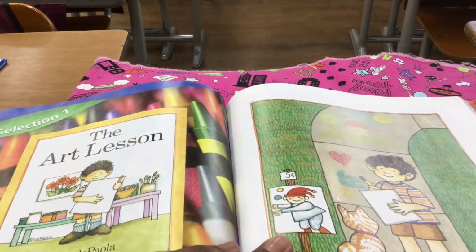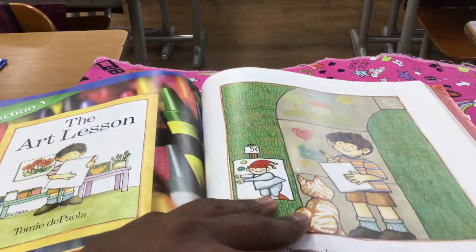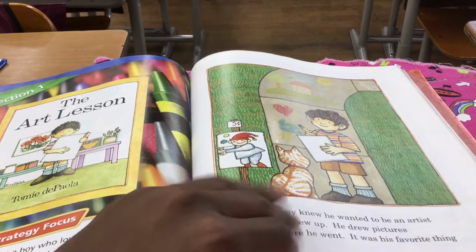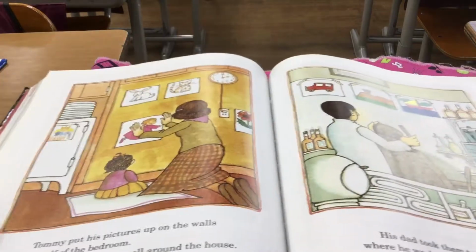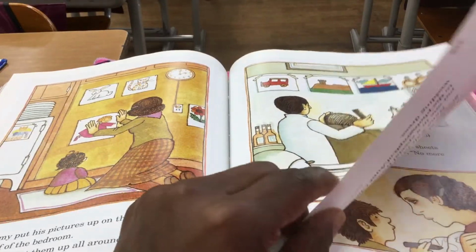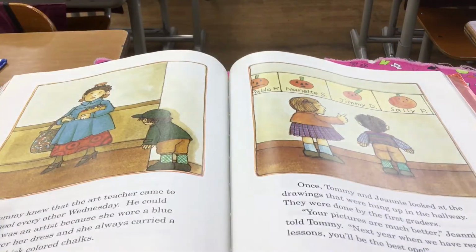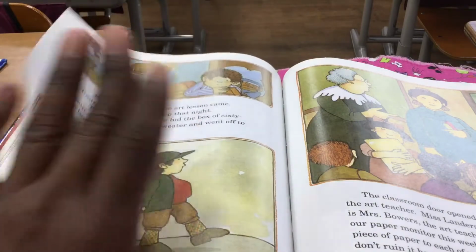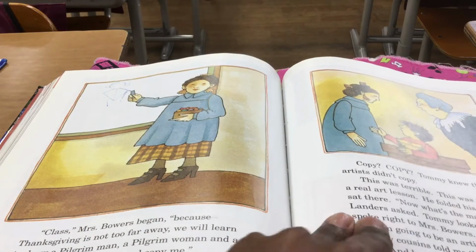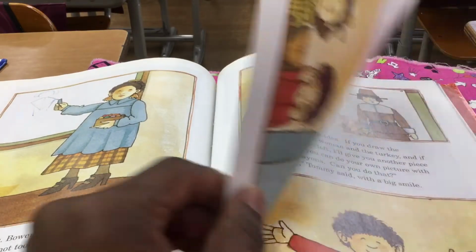So you remember in the art lesson last week, we read all about little Tommy and how he loved drawing pictures in school, and his family would put his pictures up everywhere around the house, and his father put them up at his job, right? And we read about how Tommy was excited for the art teacher to come to his school. But then when the art teacher came, he wasn't too excited to get one piece of paper, and he wasn't so excited about drawing pilgrims, remember? And he wanted to use his own crayons, right?